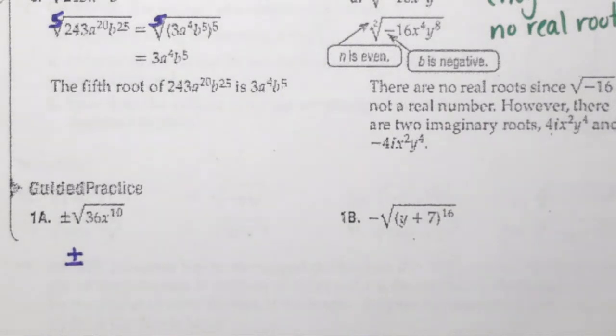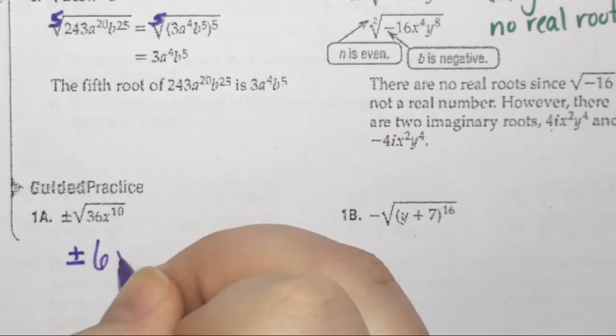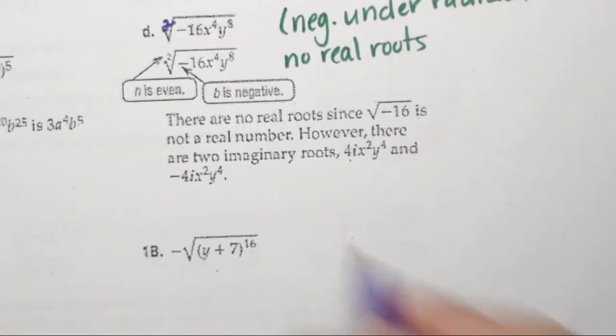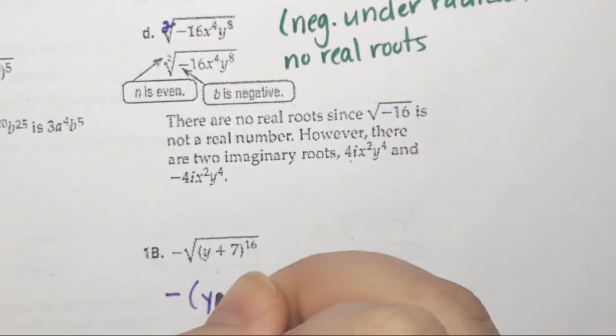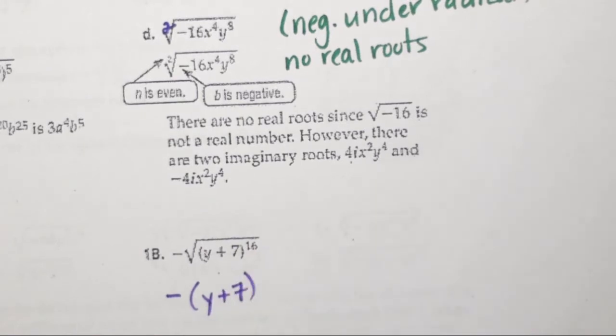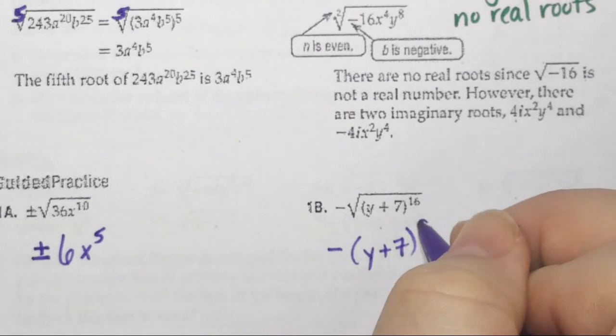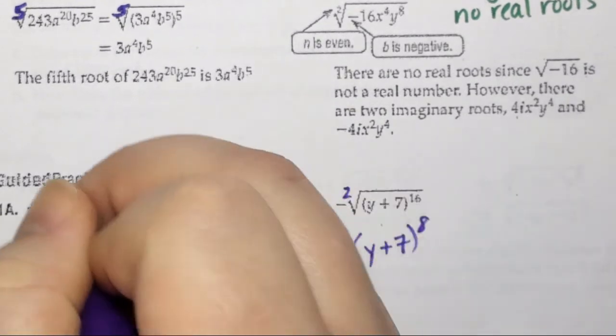This is one you knew before we even started talking today, so I don't know why you're hesitating. Yes, yes, yes. 1 and 2 get a point. Okay, 1b. Yes, there's a negative on the outside. It's y plus 7, but what power is it raised to? Yes. 1 gets the point.